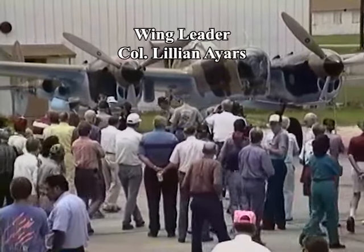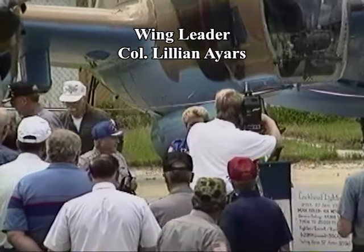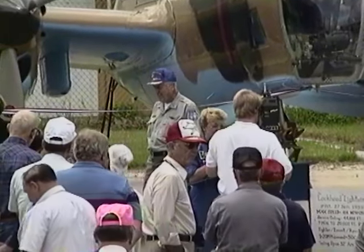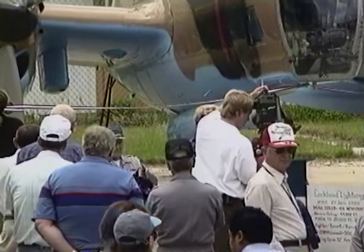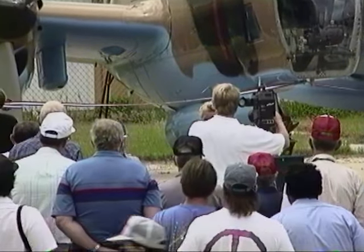This is the long-awaited day of the inaugural flight for the Scatterbrain Kid 2, the P-38 that the Central Texas Wing has worked for 10 years to restore. We hope you'll enjoy it. We hope you get up close and personal and look at the airplane. And in just a few minutes now, we're going to cut the ribbon.